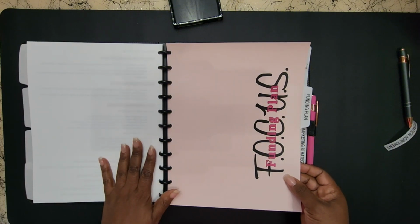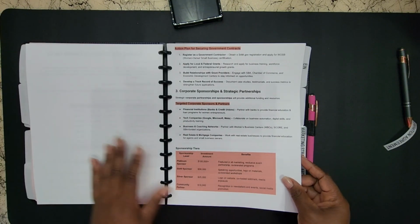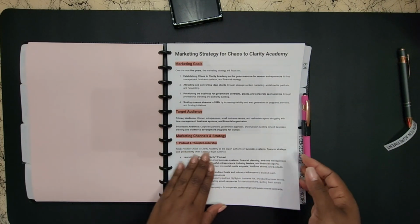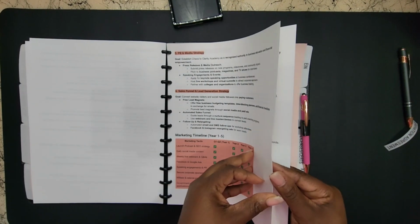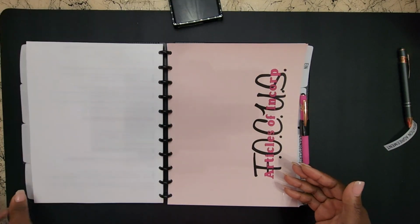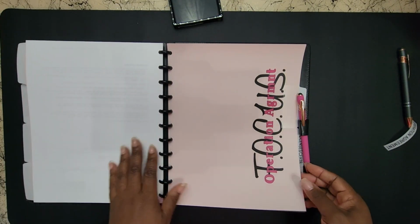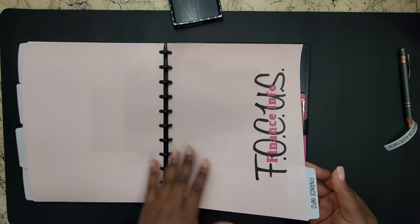And then we get into our funding plan and how we plan on getting to the money, right? Getting to the money. And then that's a 3-page document. And then we get into our marketing strategy, which is several pages long. And then it gets into a detailed marketing timeline for the 5 years. And then we get into our articles of incorporation. We get into our EIN number. Our operation agreement is not in here just yet. Then we get into our licenses and our financial info.